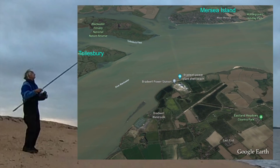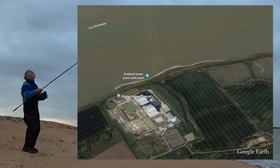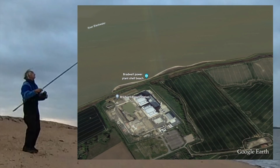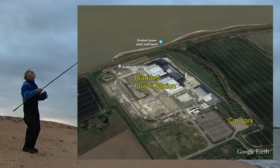To get to the power station, you go past the turn-off to Bradwell Waterside and the old RAF memorial. There are 2 car parks behind the power station. Those wishing to fish use the smaller one on the right hand side. To get to the beach is quite a lengthy walk along the path by the perimeter fence. I've positioned myself to allow the power station to cut out a bit of that wind.